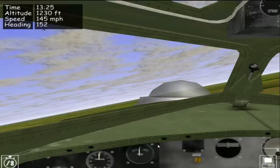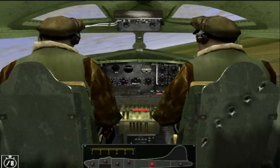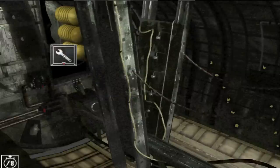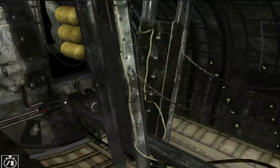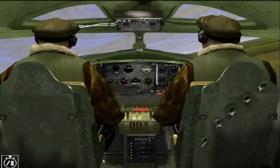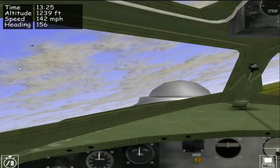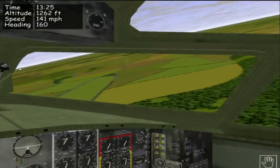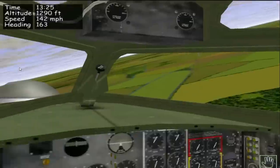Because I don't have voice commands and I can't order people down, I'm just going to go to super slow-mo and get him to... As the engineer, he can work the undercarriage. Is he going to go? Yes, he's going. Okay, great. Let's go back to the pilot. Whoops, back to the pilot. Take manual control, and we will go back to go. In we come.